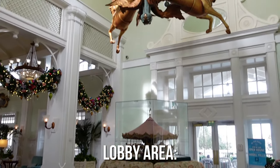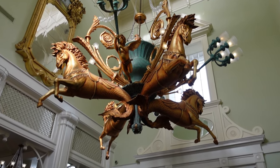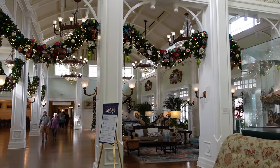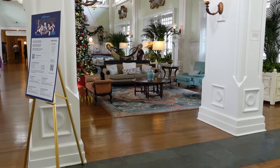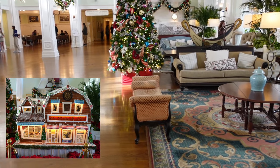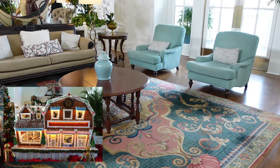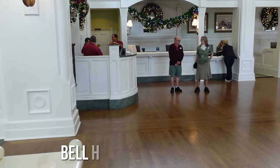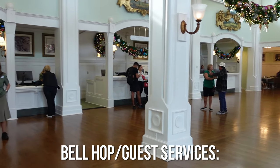Some fun seating here. Lots of great theming. They are still decorated for the holidays. We've got a lot of sitting room out here. Looks like they got rid of their gingerbread house. They still have their tree. Lots of awesome seating. But we come in right here. We got bellhop, and then we got guest services all right here.